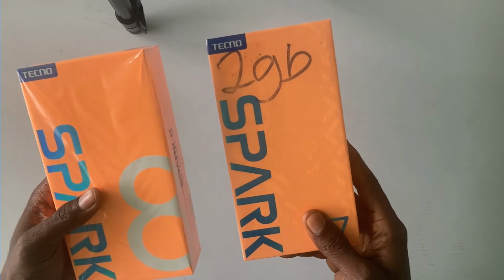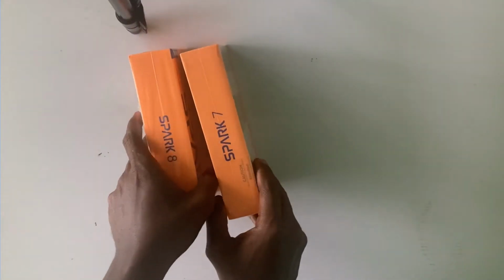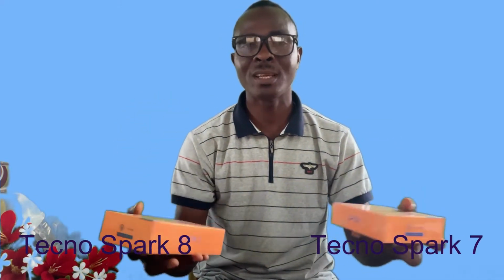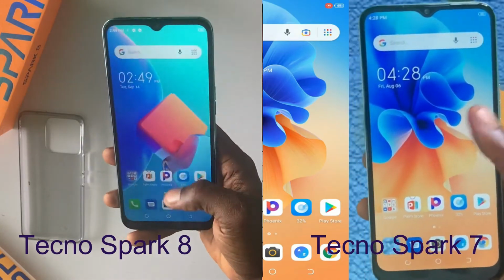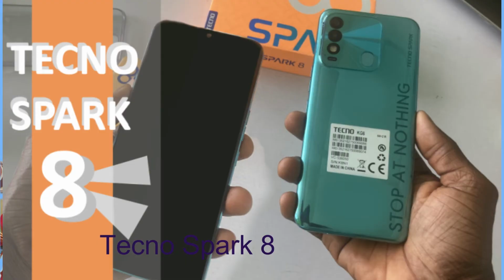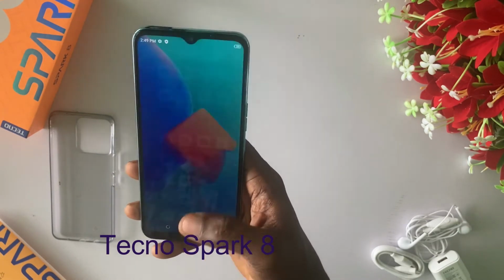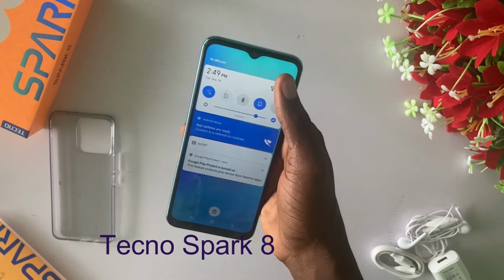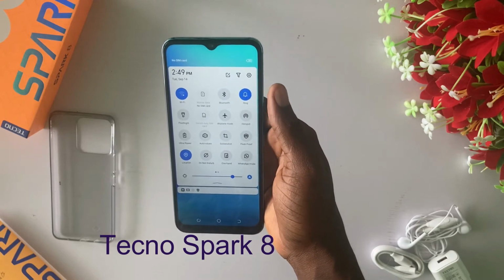And I would like to start with the similarities between the two first. As you can see here, two of them come in the same packaging box. The same size, the same color, everything is almost the same except for just the name inside. While this one carries Spark 7, this one carries Spark 8 and just a little design, but more or less the same thing. The two phones run on Android 11 with the same battery capacity of 5000 mAh. Two of them get the same front and back camera capacity of 16 megapixel for back and 8 megapixel for front. Spark 8 and 7, they use the same HiOS version, which is 7.6, and their screen resolution is the same too, 720 by 1600 pixel.